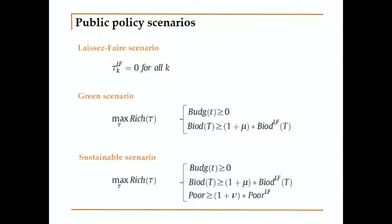The first one is the green scenario. So it's an economic perspective. This kind of scenario is designed by maximizing the richness. So the objective is to find the optimal tool, a combination of taxes and subsidies, in order to maximize the richness under two constraints. The first one is a budgetary constraint, and the second one is an ecological constraint. So how is this constraint computed?